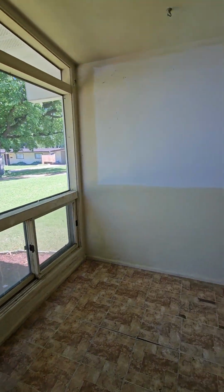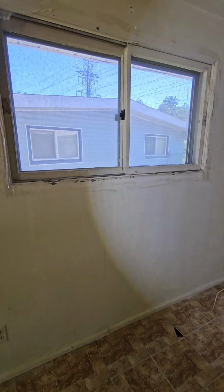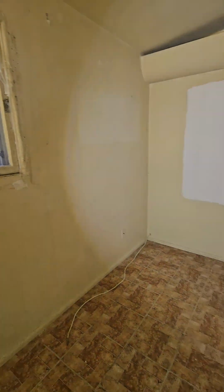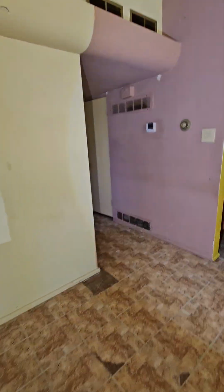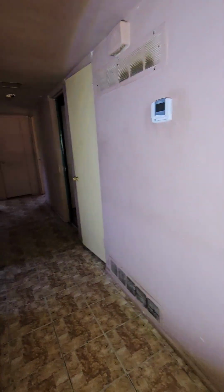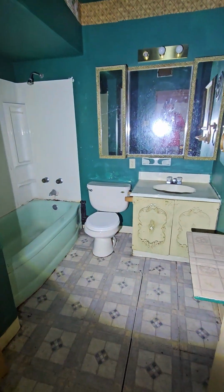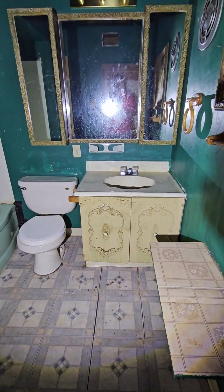Oh, this looks fine. Looks like some water might have been getting in through that window. Interesting paint choices. Yeah, try to just redo this whole bathroom, really.